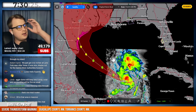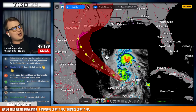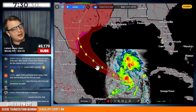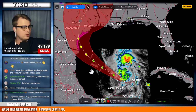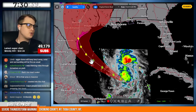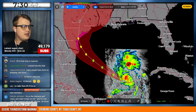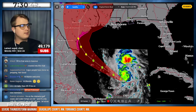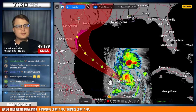You certainly don't want to be in a lawn chair or a beach chair with a towel trying to get a suntan as this thing makes landfall, as anything from a tropical storm to a hurricane. Definitely don't want to be out there. There could be some dangers. Also, swimming beforehand could be dangerous because of rip tides. So even a day before there could be dangerous swimming conditions as well.